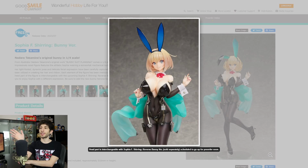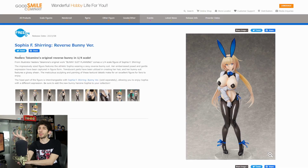Now this image right here, you might notice something's different. She's got a new head, and that's because you can actually swap the heads between the two figures, so let's finally talk about the reverse bunny suit version. I probably don't need to explain what a reverse bunny suit is, you can kind of tell what's going on here, right? But as a result, she's basically only wearing pasties, which are in fact cast-offable.